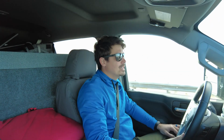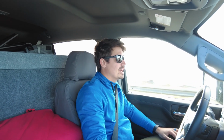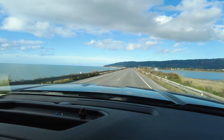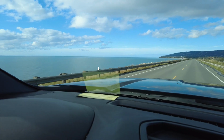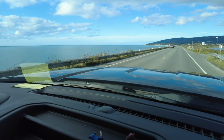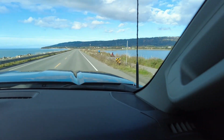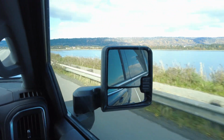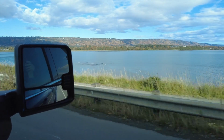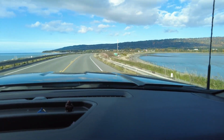But what it actually is called is a terminal moraine. And Kachemak Bay used to actually be completely filled with a glacier. And this strip of land that we're driving on now was actually what the glacier pushed up as it made its way down the valley. And then the glacier actually melted and receded, and this little strip of land, terminal moraine or spit, was left behind. It's pretty wild how long it is and how large the bay is.